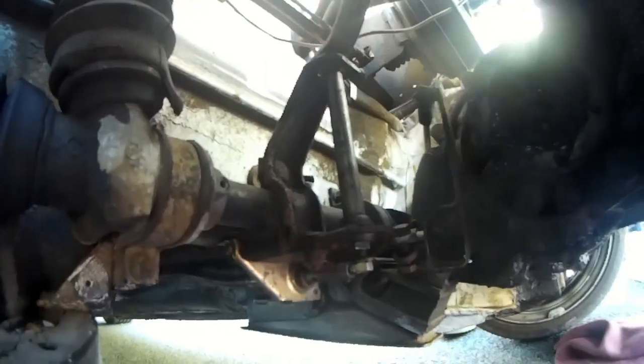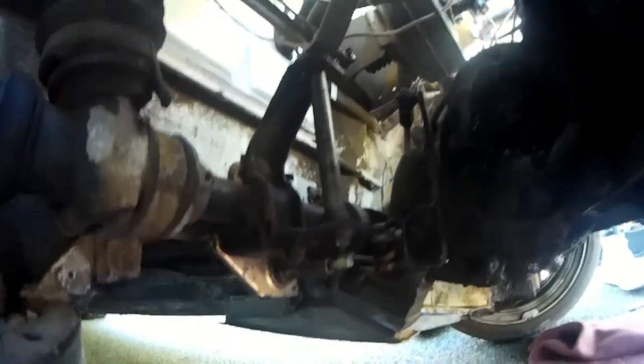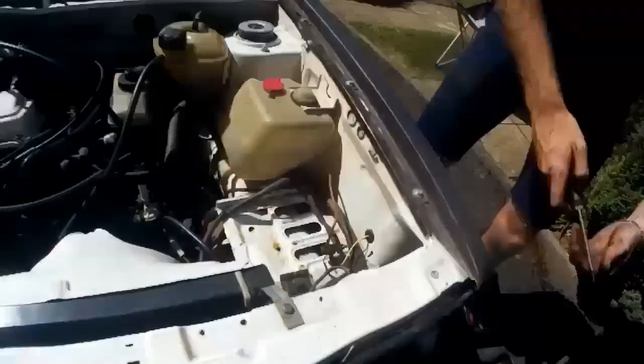Get that gearbox linkage, the gear shift linkage off there. You're pulling that out from the top, Ollie. Oh yeah, you've got to disconnect from up here and then... That's one bit.